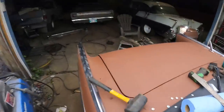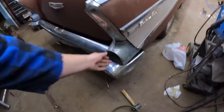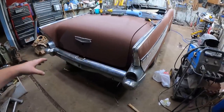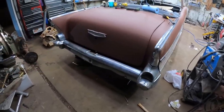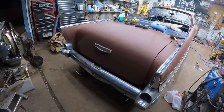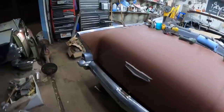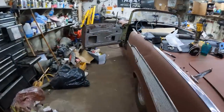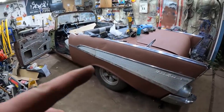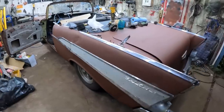I put the bumper on and the tail light buckets. They're not even, they're just sitting there. I don't have any lenses, I don't have nothing, but whatever. The bumper's on. The bumper is beat. You can see in the dark, it's beat. Put a little trunk handle on. I don't have a lock in it yet. I think I do have one on this side. So that's four-door trim, you can see there. I butted it up as tight as I could, and it's just all sitting on there.